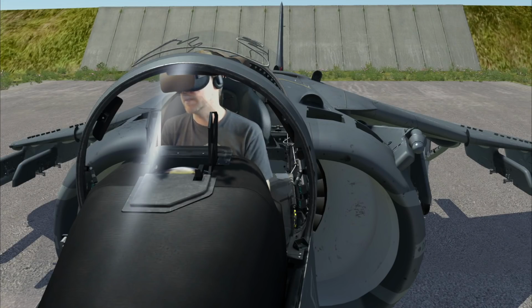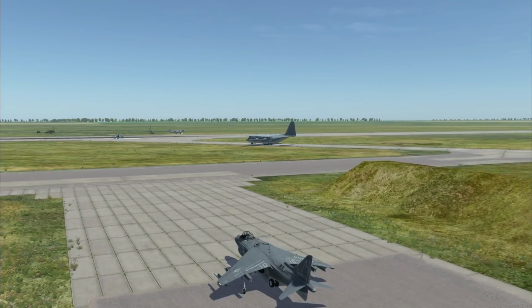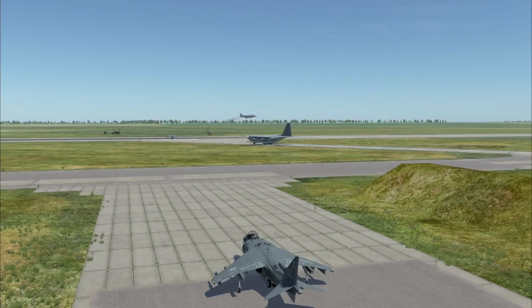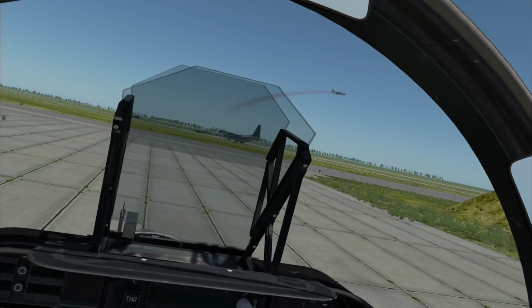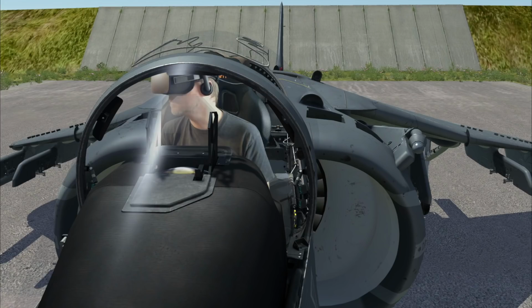Oh, a Harrier's taking off now. I gotta watch this. I wonder if they're, oh wow, okay. Yeah, they do the vertical takeoff. I wonder if you can tell the AI which takeoff to do, conventional or vertical or short. That's cool.